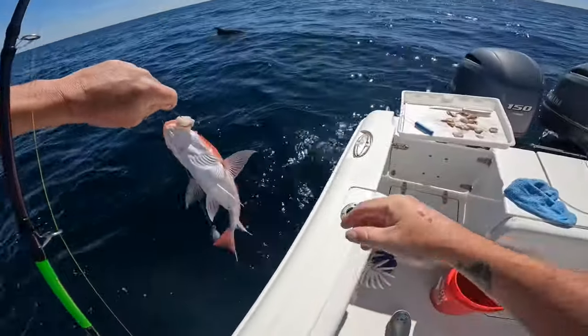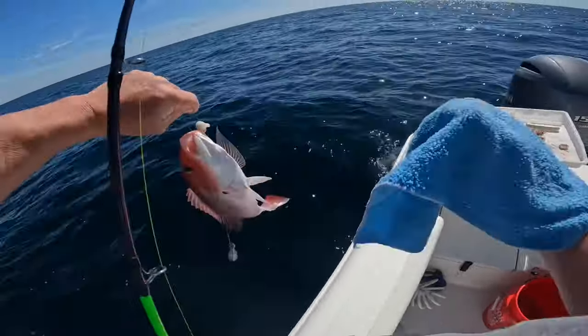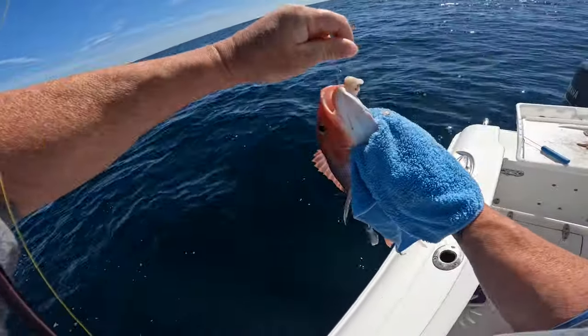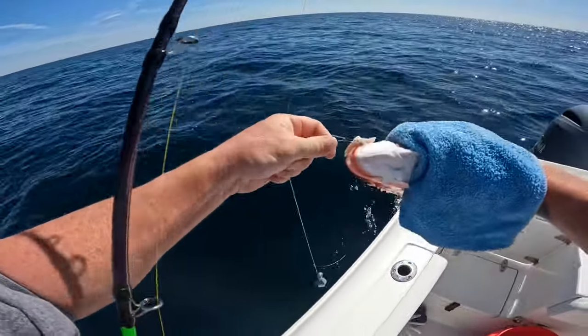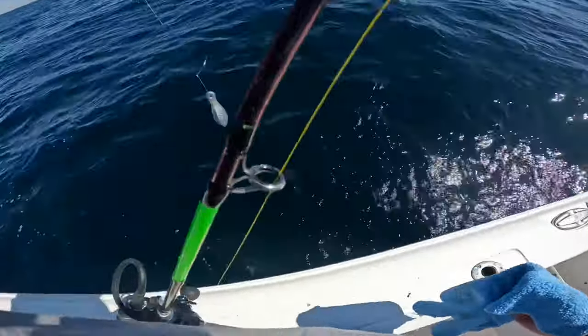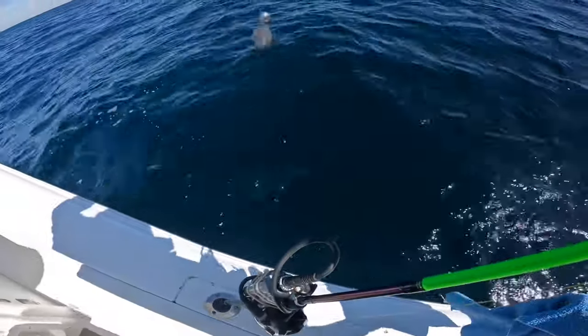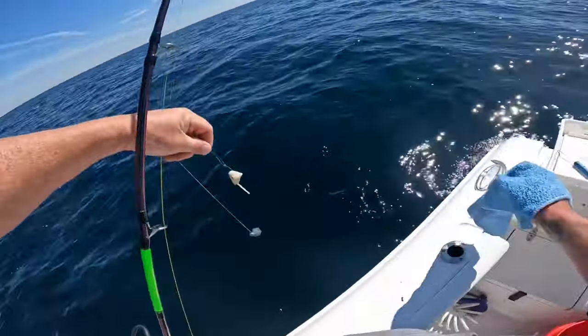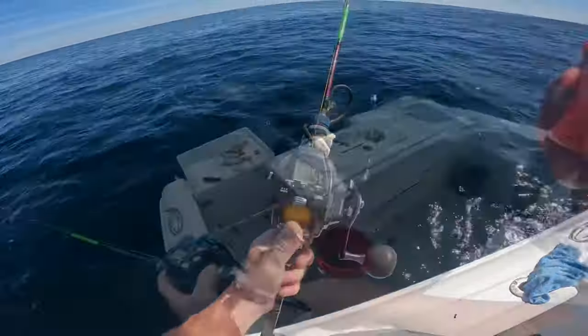All right, Mr. Snapper, it's up to you, buddy, if you make it back down or not. It's not looking good for you, though. Go, little buddy. Uh-oh. It is not looking good for little Snapper, man.